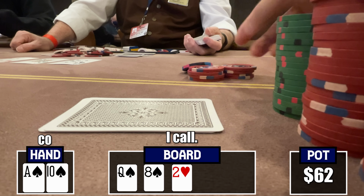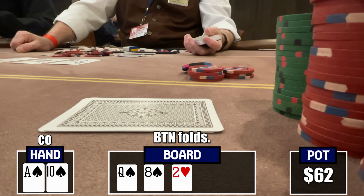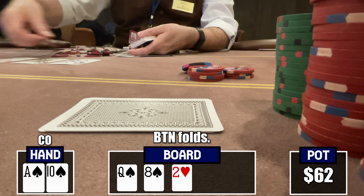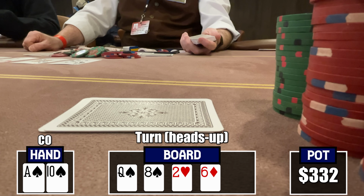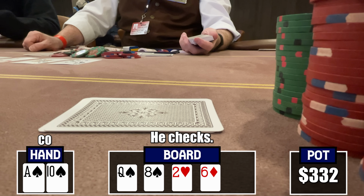Maybe the button can call as well, but he unfortunately doesn't. He folds, so we're going heads up to a turn. The turn comes a 6, and now he's got something very interesting and actually checks. I think this is a really strange line on a relatively brick turn card, and I'm not going to take the bait. Maybe he's trying to slow play or take a different line with a really strong hand like pocket 8s or something like that.